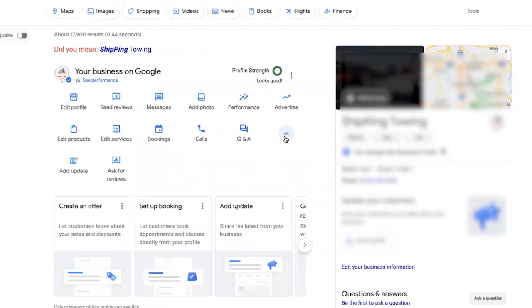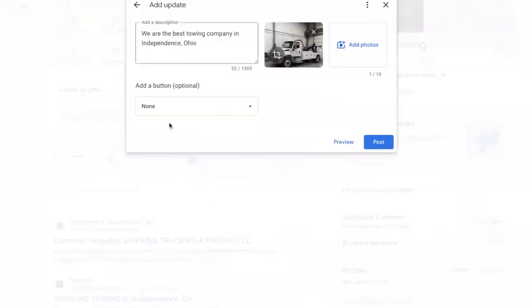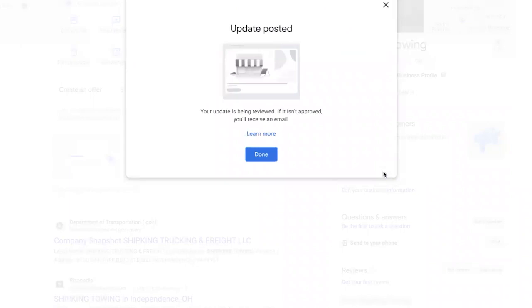And the last thing I wanted to show you is updates. Right here it says add update. So when you add an update, you add a description. We are the best company in Japan. And then you can add a photo. You add a photo, and then you put an ad, call now, and then the phone number's already in there. And the thing you want to do in here is put your website, so that they have the opportunity to click on your website as well as call you. So post, and that's it.